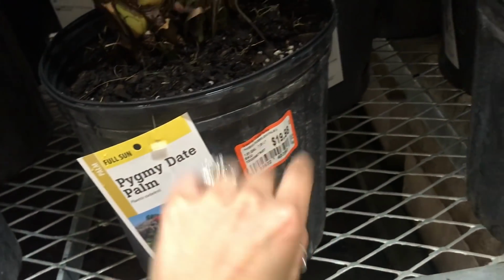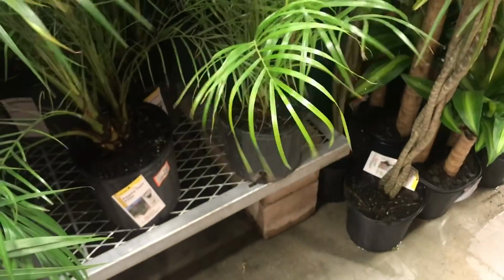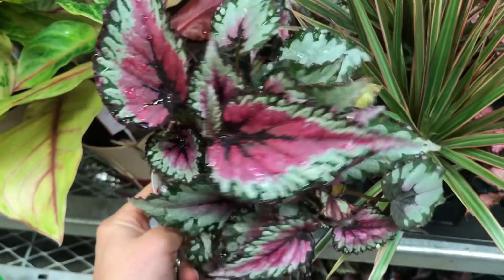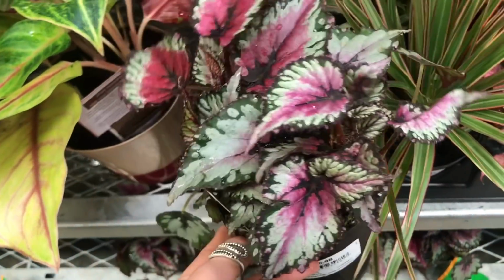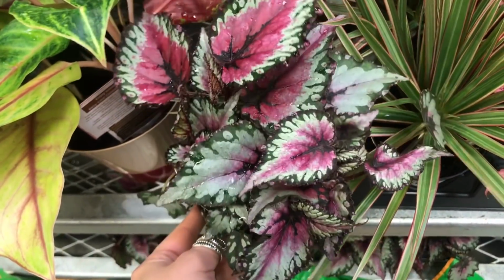So this is that same palm I was looking at at Lowe's that was 30. Here it's 20, so maybe I'll get it. It's so cute. Let's see. There are a lot of them. I don't know a lot about palms, so I don't know how to pick the healthiest one, you know? Cute. This guy's cute. I think I'm gonna give him a go. I've had one begonia my whole life and it didn't fare too well, but maybe I can do it now. I'm gonna get this one.